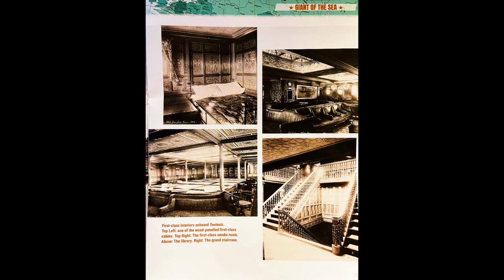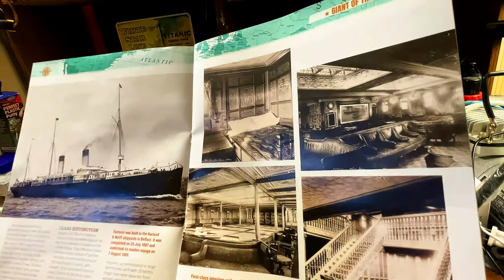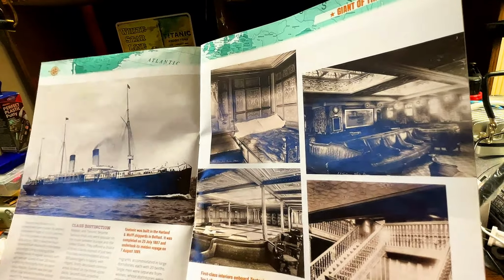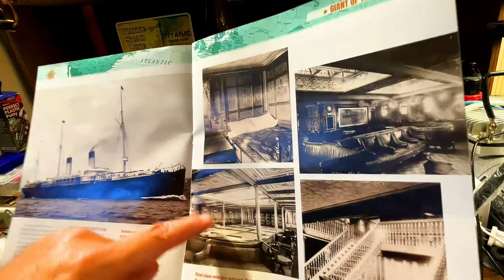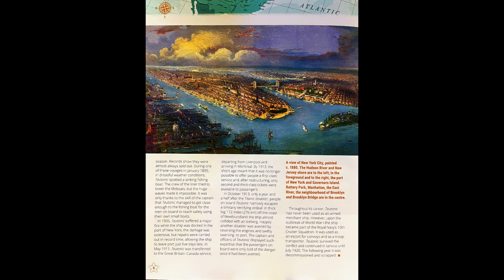Gorgeous. The first class interiors aboard Titanic. One of the wood-paneled first class cabins. The first class smoking room. Look at that, it's gorgeous. The first class smoke room. And the library with the grand staircase. Wow, she was a spectacular ship.